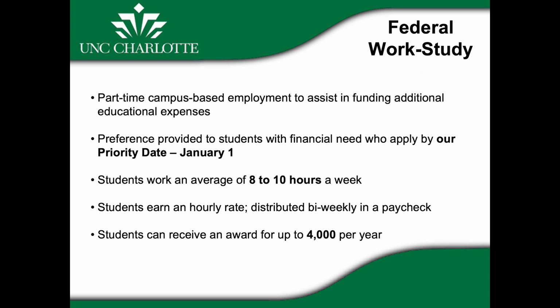Federal work study, the way it works, these are typically part-time jobs on campus. Our students work somewhere between 8 to 10 hours a week on average, and they'll get a check every 2 weeks based on the hours that they've worked. The thing that I love the most about federal work study, and it's something that I didn't really think about when I was a federal work study student a long time ago when I was in college, is that when you graduate from college, not only did you have this extra income coming in because of this job, but you're also leaving college with an experience level on your resume.